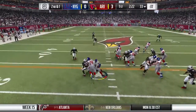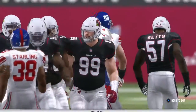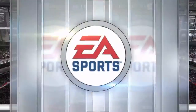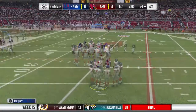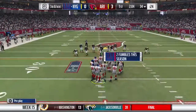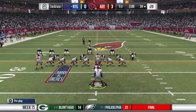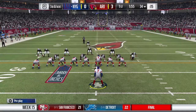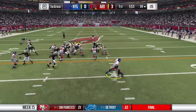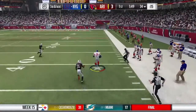Now a handoff as they run left side. And he'll be taken down right around the 34 after a pickup of only a yard. And the defense searches for one more stop here after the run on second down. And they'll go ground game here with a tailback. And cuts out right sideline.